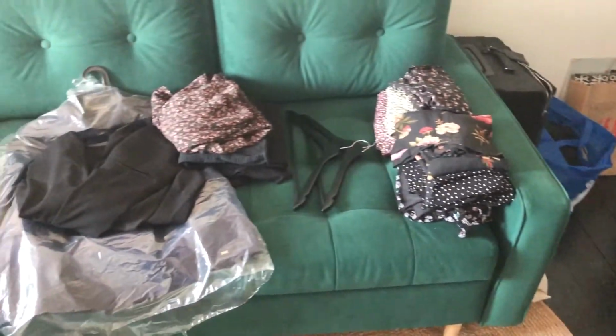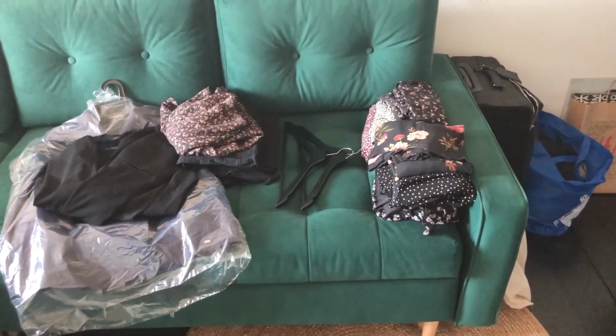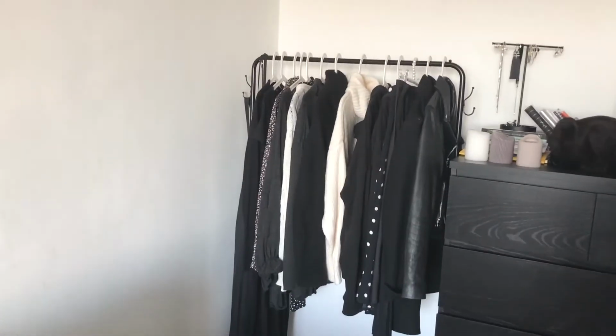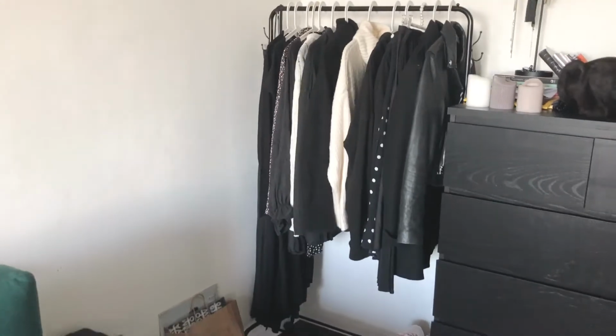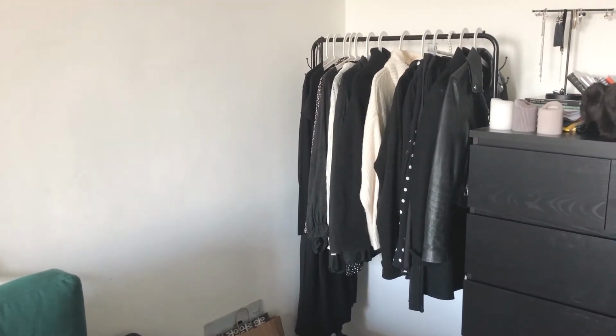And I also have another bag. I'll bring it here as well. And let's see what I got. But I actually like how this looks. So I'll get back to you after another time lapse. See you guys.